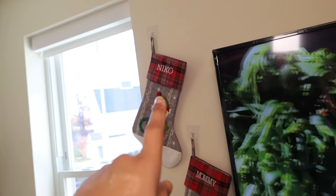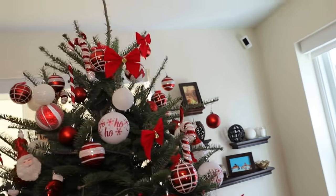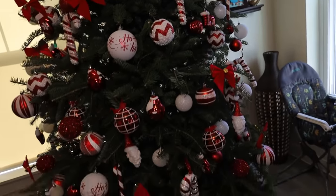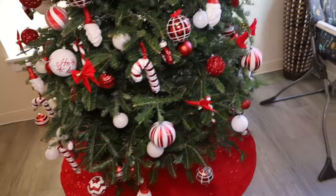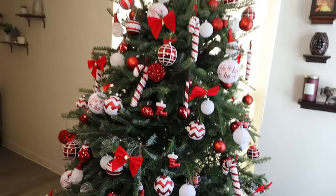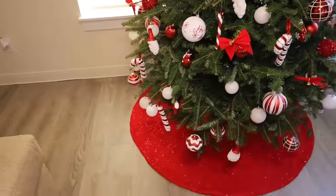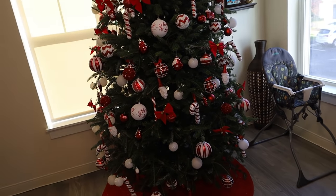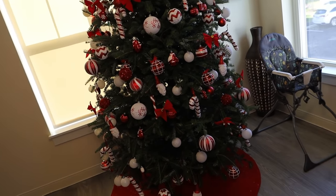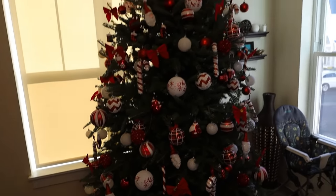And then, oh, he's still awake. So, and then you have our little stockings here. But so far, this is how things are looking. The tree's looking great. I'm excited to finally add some gifts under. And I'm definitely going to do red wrapping paper, white wrapping paper, maybe silver. But definitely candy cane thing, the red and white, and maybe silver.